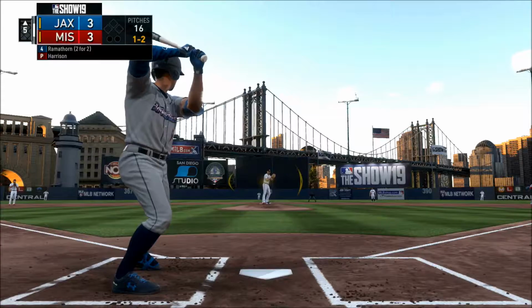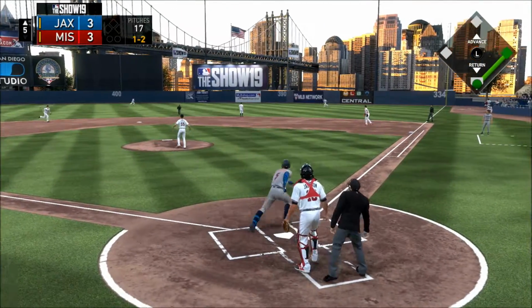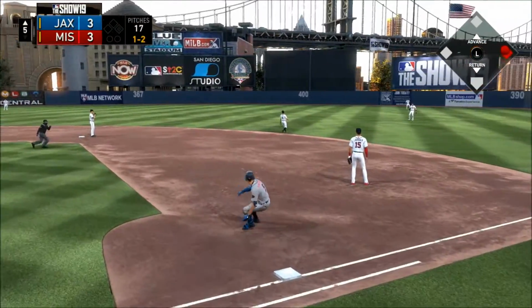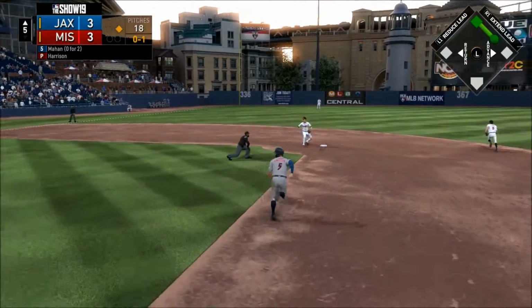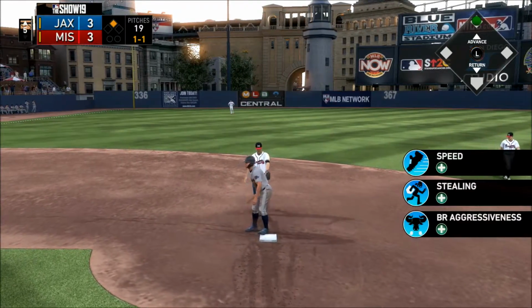Let's go, kid. Digging in. Line toward right center, and another base hit for him. Now 3 for 3 in this one. Boy, so frustrated. Runners off for second. Pitch outside. The throw is well behind the play.